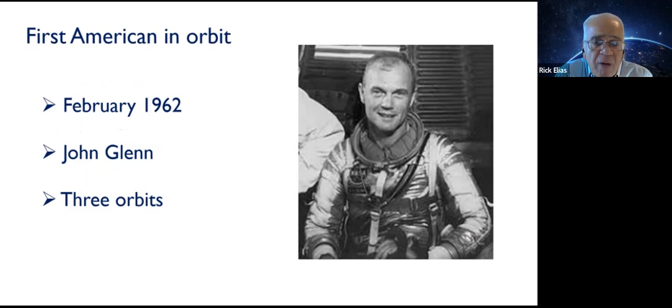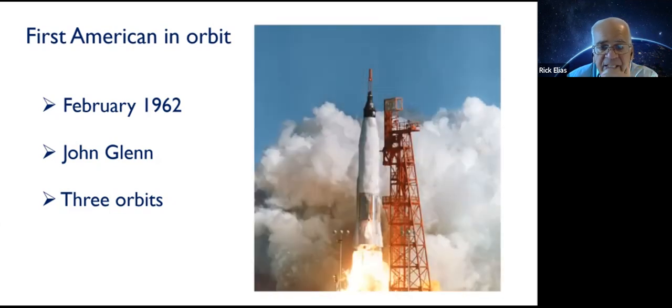Now, during the suborbital flights, Shepard and Grissom had reached a speed of about 5,000 miles an hour. However, Glenn's spacecraft needed to reach 17,000 miles an hour to go into orbit. So they needed a larger booster, and that's what's called the Atlas booster. But it had its own share of failures during training and during development, so the launch was not without risk.